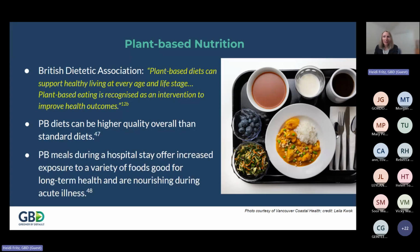So thus, plant-based meals that a patient may have during their hospital stay are great exposure to what it looks like to follow a healthier and more sustainable dietary pattern. And having more plant-based menu items can offer patients a variety of foods that are really good for their long-term health, as well as being fully nourishing, appetizing, and also culturally appropriate while they're ill and recovering in hospital.